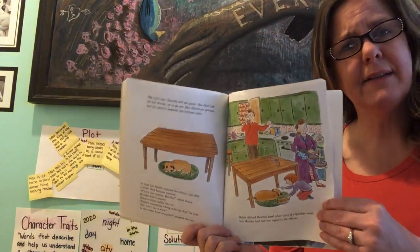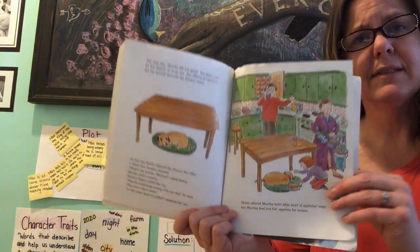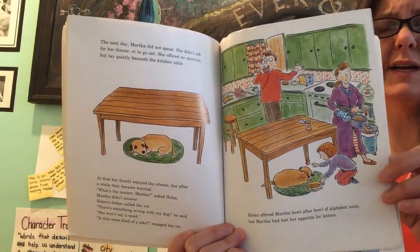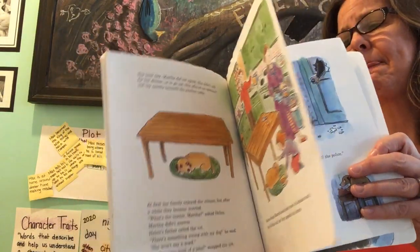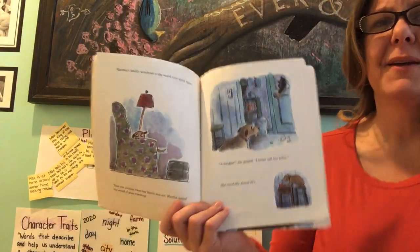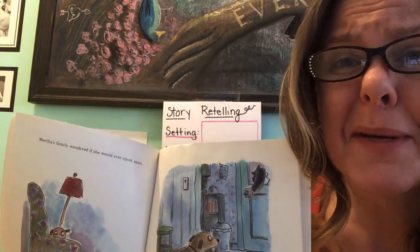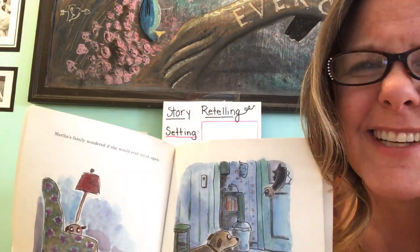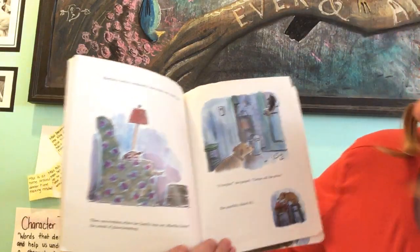Have you ever felt like that? Like you're such a bother that you just want to disappear? I have felt like that before. But you know, sometimes we can be too much. But people still want us. They still love us. And they don't want us to go away 100%.